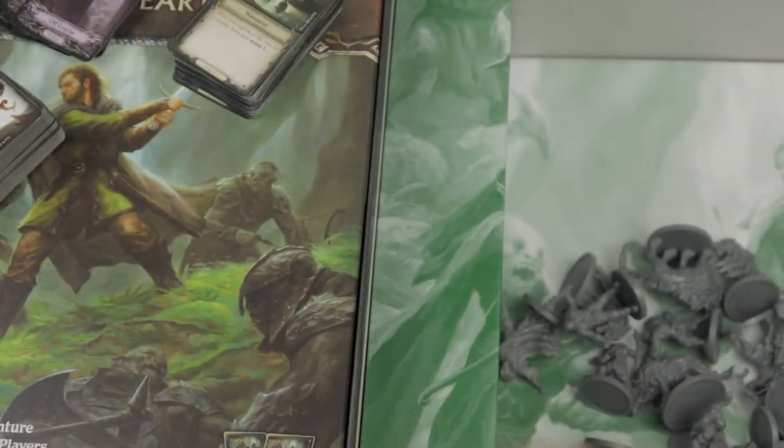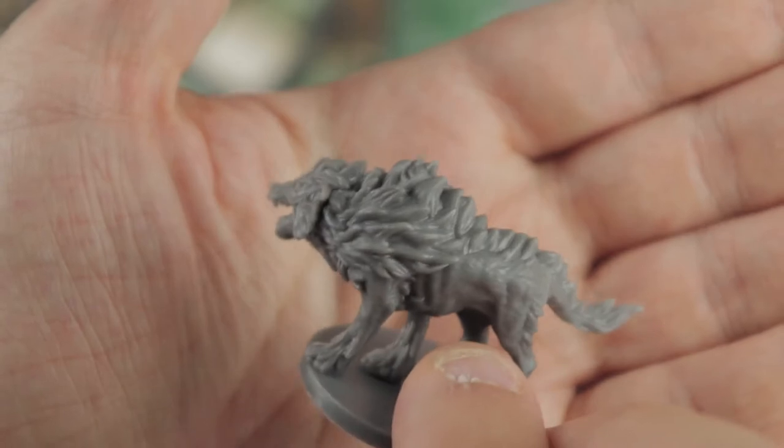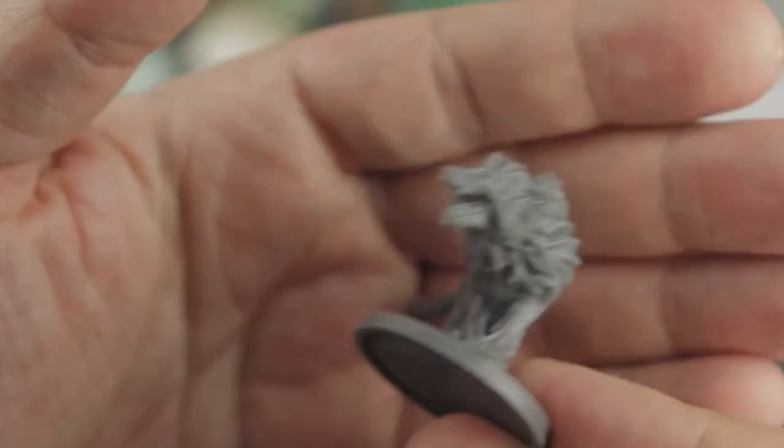What else do we have? We have these wolves that look very nice as well. I like them. These wargs, they aren't wolves, they're wargs. Pretty big wolves, I would say.